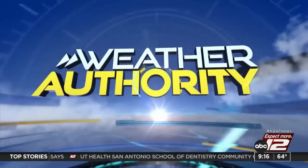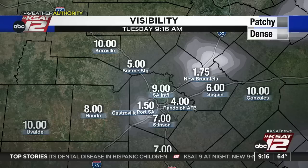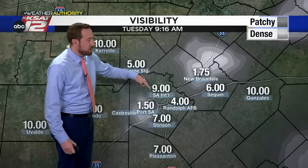64 degrees. Where do we begin this morning, Justin? We begin with fog. That's kind of the imminent issue at the moment. But then the heat's going to be the big issue next couple of days. We're going to get some warm spring-like temperatures. Fog has reduced visibility to about 1.75 miles in New Braunfels, 1.5 miles at Port SA. Those are the two spots. And I'm looking at some TransGuide shots, and we can certainly see it out there. It's not super thick, but it may cause a few issues if you are out and about this morning.